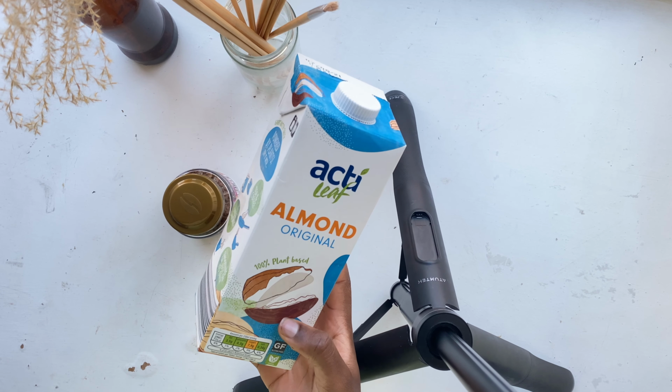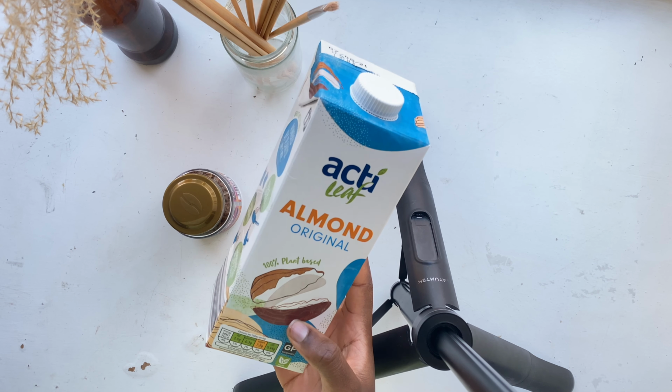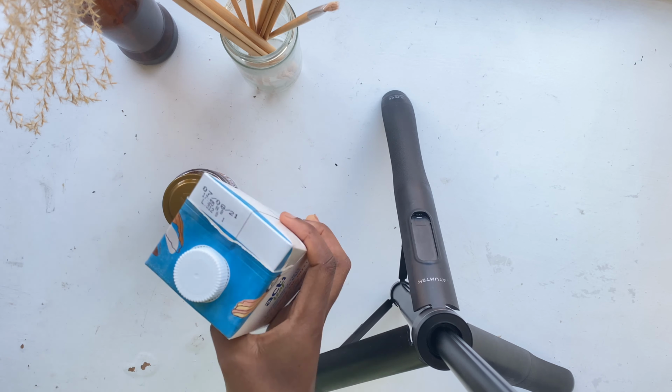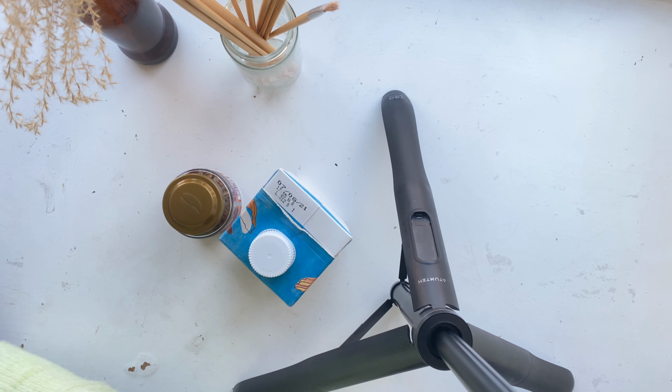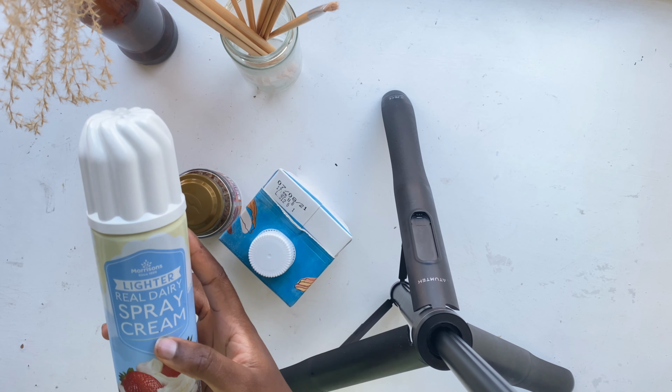I'm using almond milk because lately I've developed lactose intolerance, and yeah, it's not been fun. I say that, and then I'm going to be using cream. This is lighter real dairy spray cream.